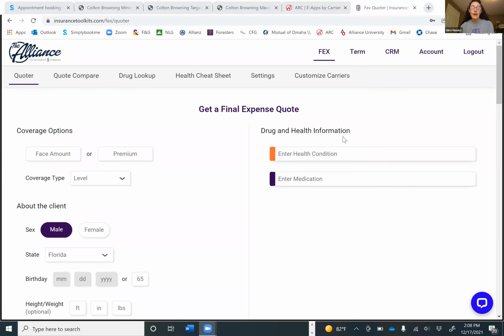So this is a website, and don't worry about writing down the link here or anything like that. We are going to have a landing page, and you're going to be able to go out. You are going to have a special link to this tool with special pricing.